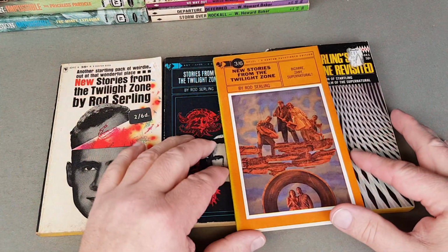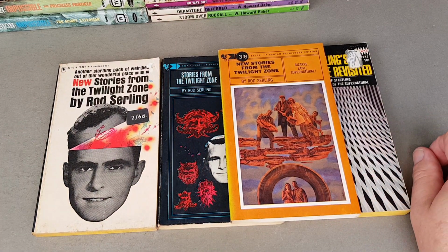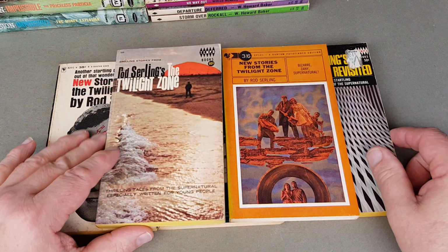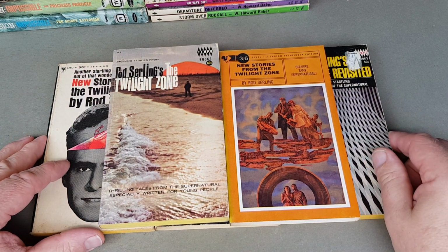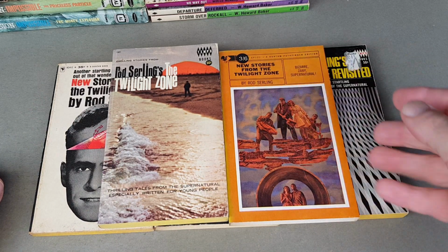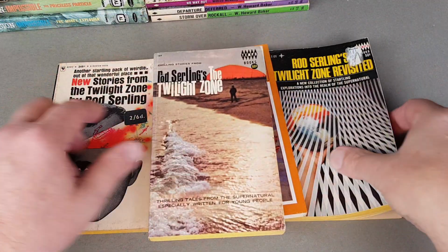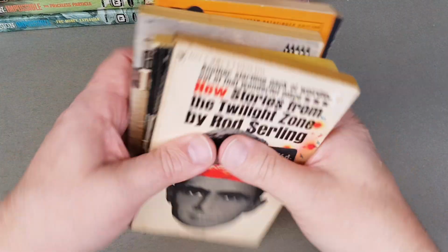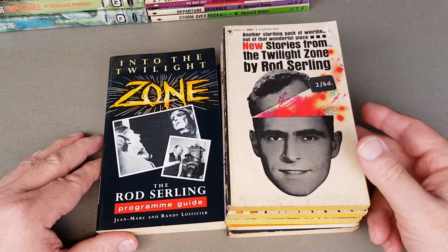I really like these little Twilight Zone anthologies. They remind me a bit of the Alfred Hitchcock Presents anthologies, which were very, very similar as well. That one's got a bit of a Planet of the Apes vibe on it. And these are all American editions. That one's got an import sticker on, a 3 and 6, but they were actually American printings of these. So that's pretty cool.